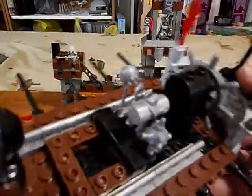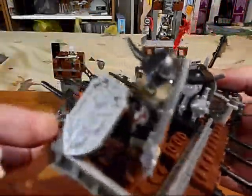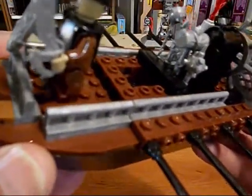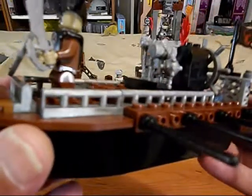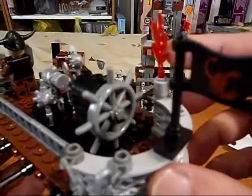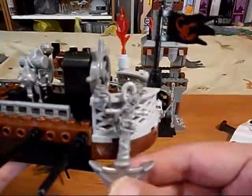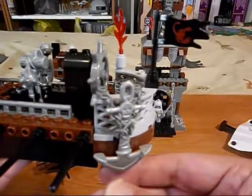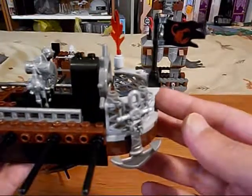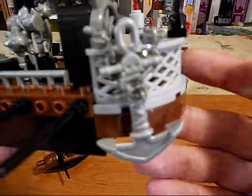We got some weapons there. We got a weapons rack with some weapons. One of our attackers. Got some railings. I believe that's a Mega Bloks part, maybe. Mega Bloks makes a lot of stuff that looks like that. We got our helm in the back here. Scorpion emblem on the flag, and the instructions show this anchor just held by this chain, sort of like that. It's really not very descriptive on what to do with it. It shows it angled like this, so we don't see much of it.